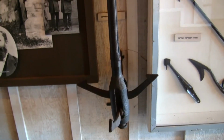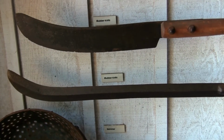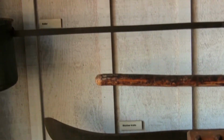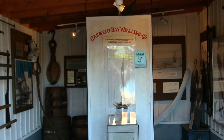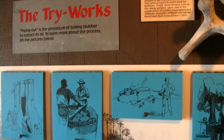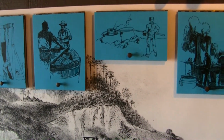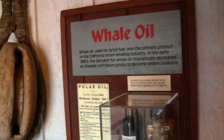And so the Portuguese were great whalers. The Japanese were also whalers, but the Portuguese came in from the Azores, and this was a very important whaling station, and there were many. Fortunately, the whales, the populations and species, were just decimated at that point in history. But this was a big whaling station.